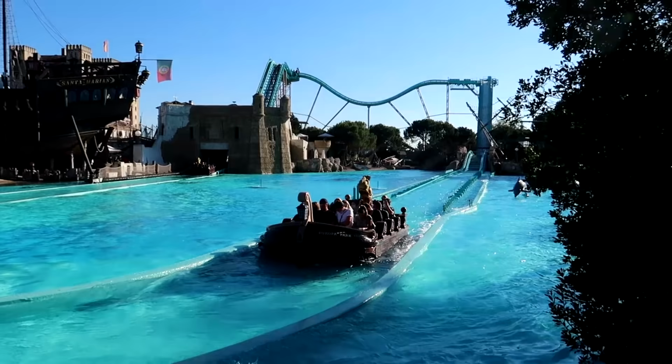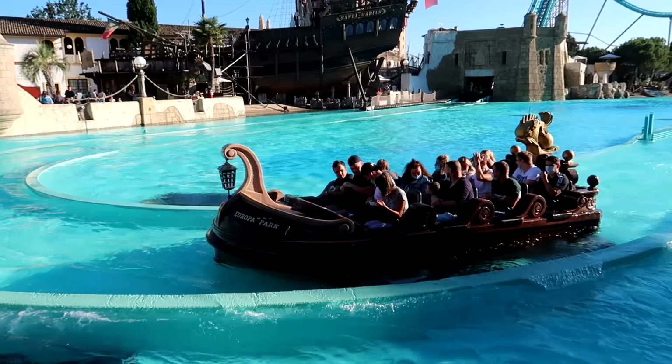Here we are then, down in the Portuguese themed area. Beautiful day for another water ride. And here it is, Atlantica Super Splash, another Mac ride here at this park. Not every ride is Mac here at Europa Park, however, a lot of them are. We've got such a fantastic variety of rides there at this park.